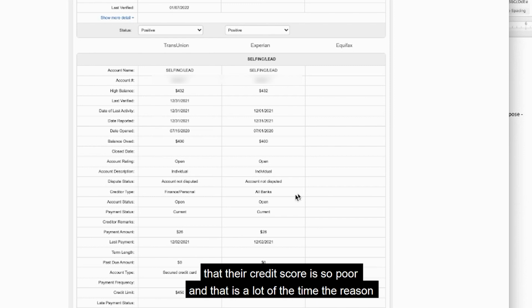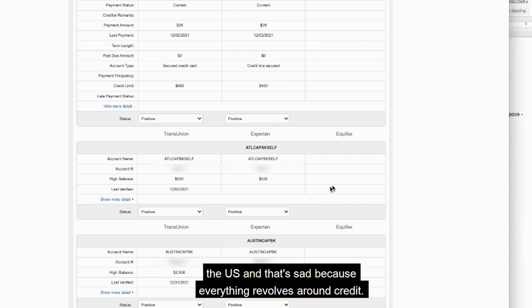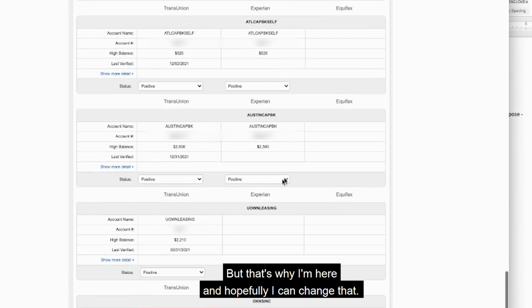And that is a lot of the time the reason. People are not educated. This is not taught to us in school. It's not part of our education. And in the US, that's sad because everything revolves around credit. But that's why I'm here, and hopefully I can change that.